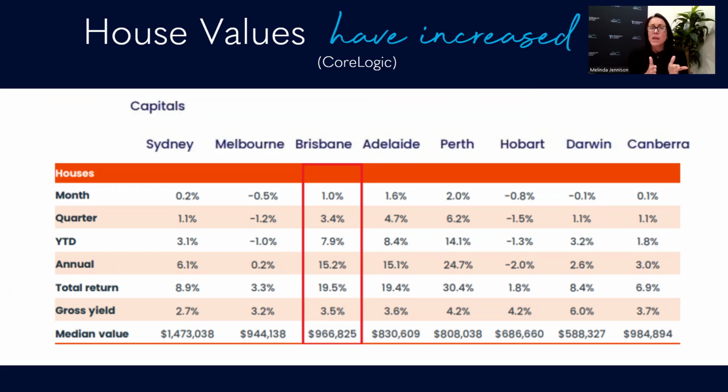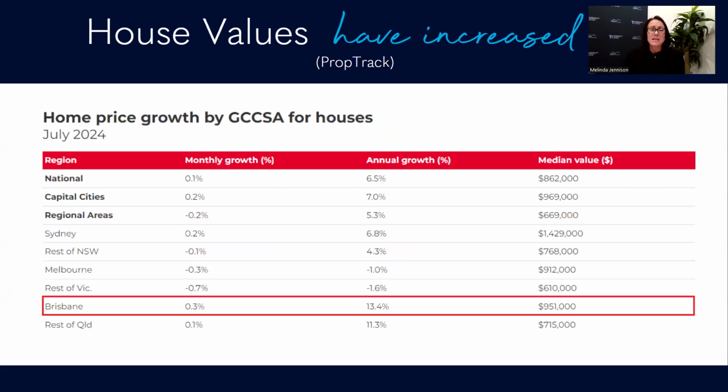However, when you consider what a house would cost you 5 kilometres from the CBD here in Brisbane, compared to what a similar house would cost you in Melbourne at a similar distance from the CBD, you will probably find that Brisbane is still more affordable in terms of what you get for your money. And that's very important for people to understand if they are considering Brisbane right now. Looking at the house values according to PropTrack, again showing positive price growth throughout the month of July, and annual growth still also positive, and that puts the median value around $950,000, which is very similar to that CoreLogic data.